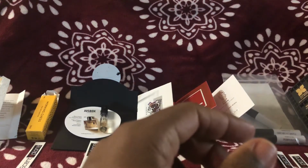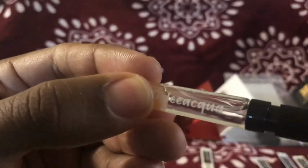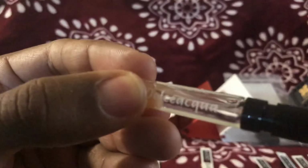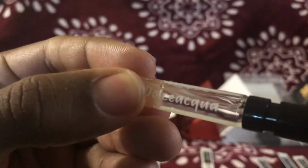Okay. Definitely getting the aquatic. Aquatic and floral. Definitely getting aquatic and floral from that one. That's what I'm getting from that one. And the last one here.